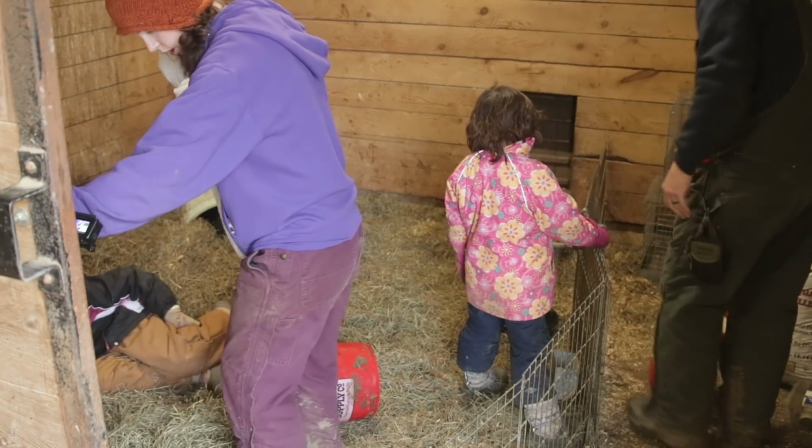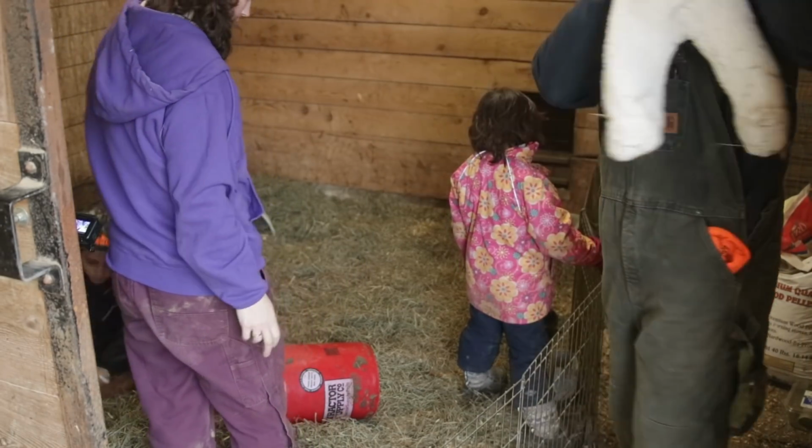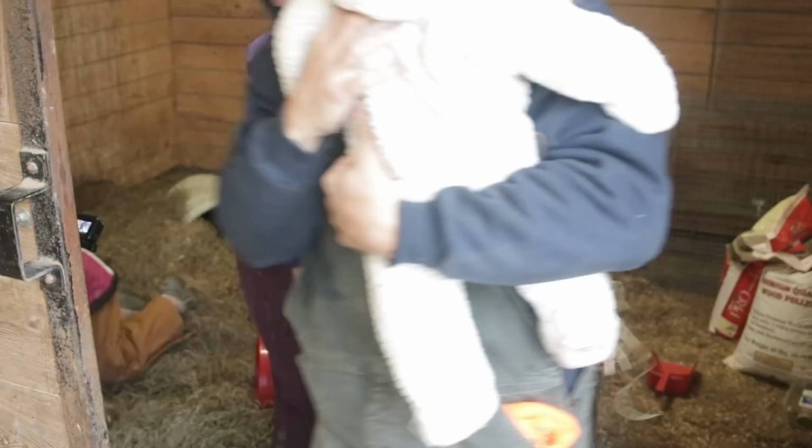Alright, so what are we going to do to clean, Mommy? You want me to take a couple of scoops of this poopy stuff out if you bring the wheelbarrow? Okay. This little wet poopy stuff.